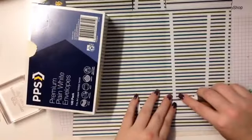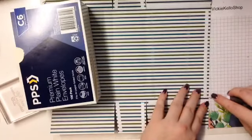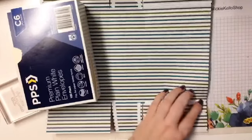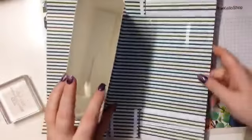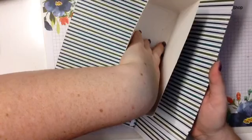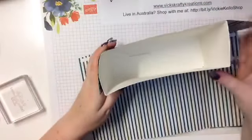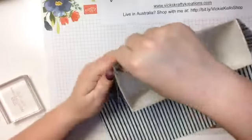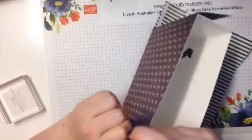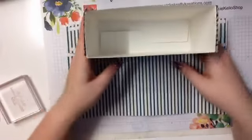Okay, so I think we'll do the front panel first. Just line that up with that score line and push that in. Okay. So the score lines are there to help guide you. I've been off center just a little bit on that side, and I've got a bit more of a gap on that side, but that's all right.